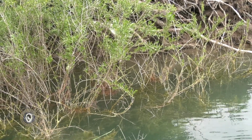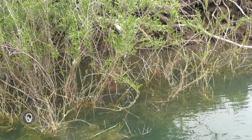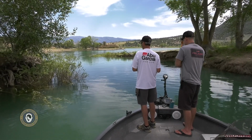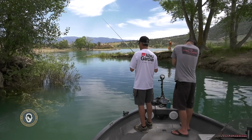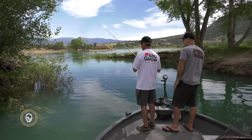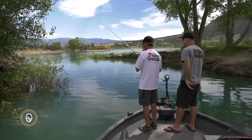If I had 100 spots like that, I wouldn't worry about it, but I had one, so I made it work. The harder the better. Yeah, you gotta hit them, for real. That's why you got the big line and everything. You saw the wrestling match that turned into getting that one out of there. Yeah, you pulled them through that stuff.